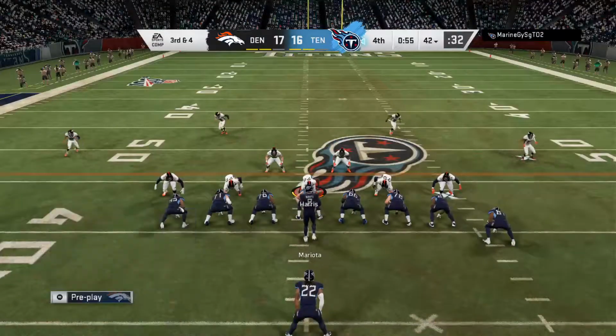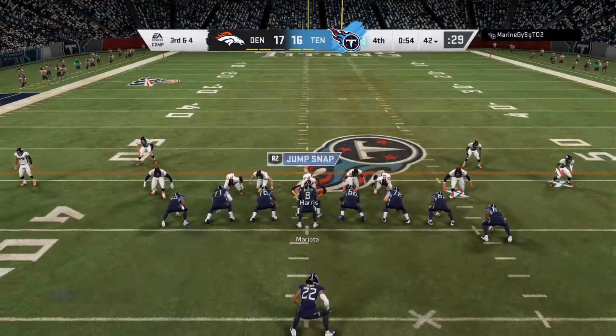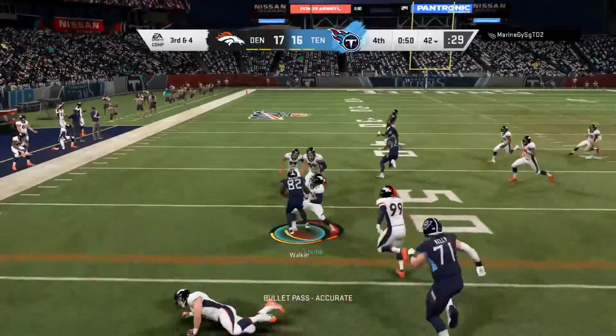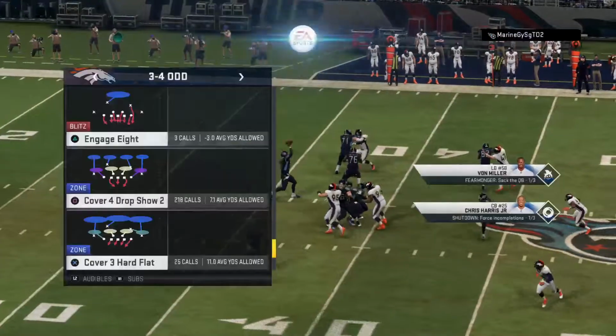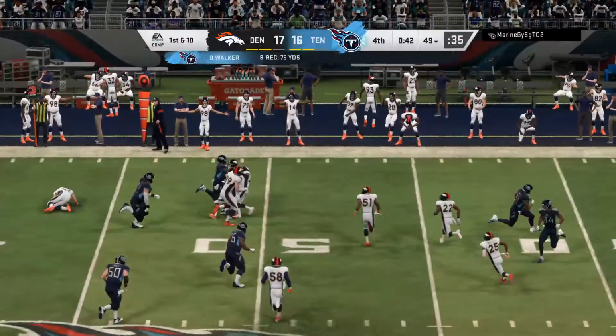The Titans on third down. They've had their troubles, just 1 for 6. This is 3rd and 4. He's back to throw. Walker with a grab, left side. And he will have the first down as he's brought down up near midfield. A Titan first down, Mariota to Walker. Huge first down, gotta hurry.